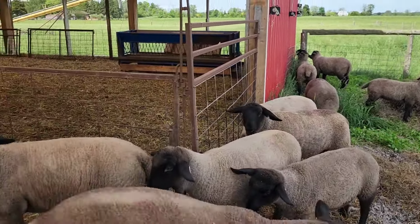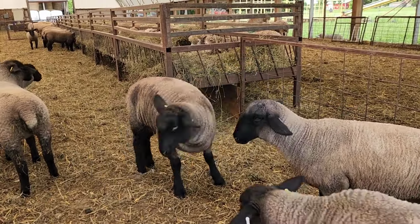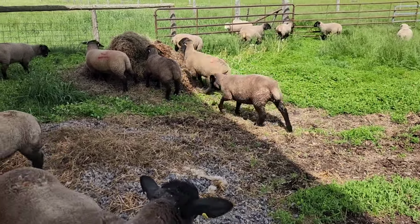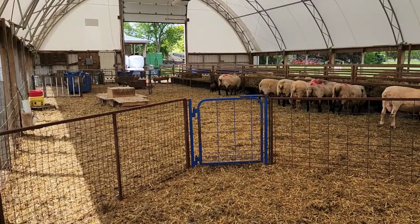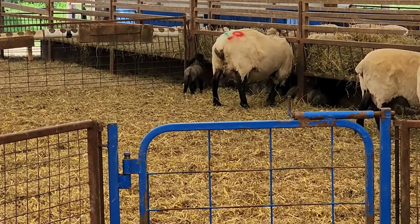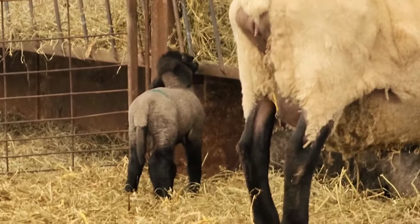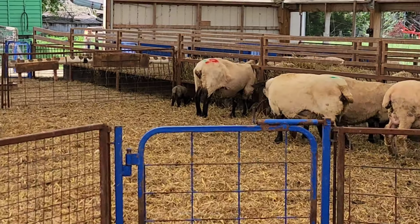Even though I'm on the farm like every day, I really don't get to spend much quality time with the sheep. So that's why when there is time where I can just sit and watch them running around and stuff, for me that's the enjoyable part of things. I'll just take a little quick peek at how Spartacus is doing. He's got playmates now.